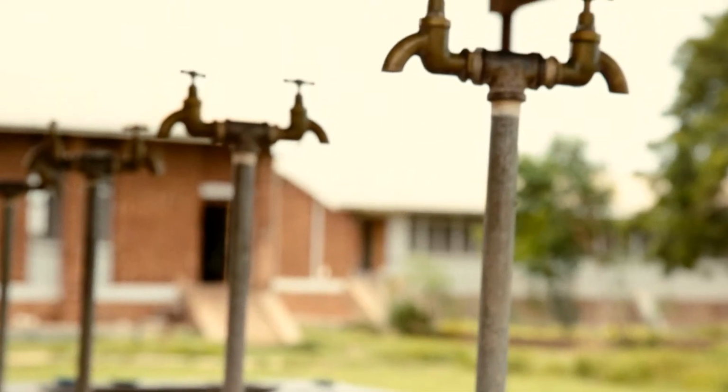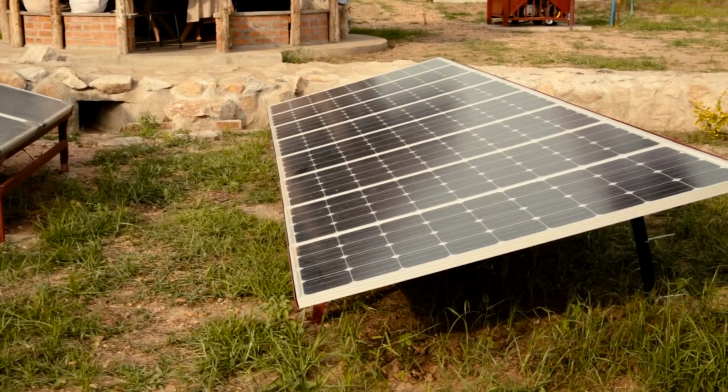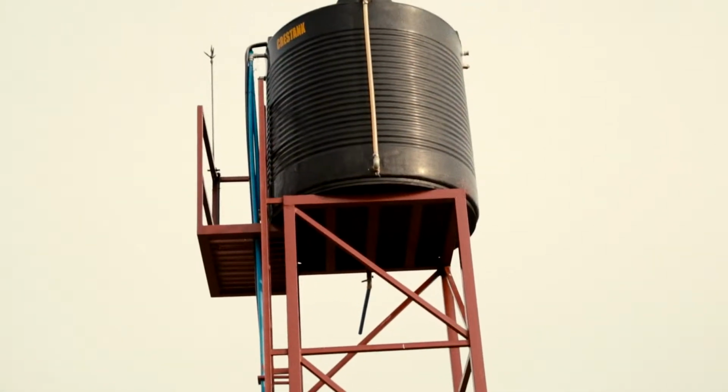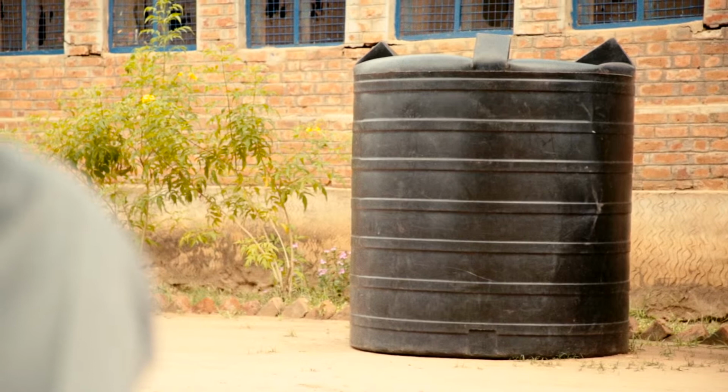The drilling, let's say 15,000. Then we need solar equipment to it, the solar pump. It makes again around 12,000. The next thing is you need a water tower. I would propose around 10,000 liters, 10 cubic meters. If you want to have a PVC tank like that one, 8, 9, even 10,000 US dollars.